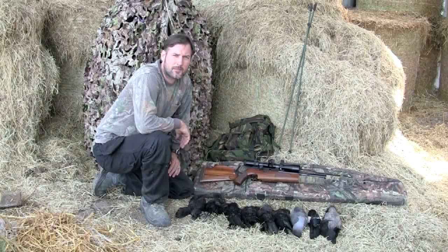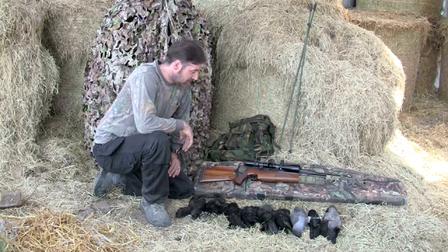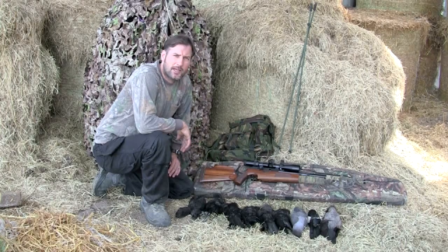Hello Charlie, it's another gorgeous day in Northern Ireland and I've been spending a bit of time doing a wee bit of bird control on a local farm. And as you can see, I've had a fairly mixed bag. But anyway, keep up the good work and all the best to you.